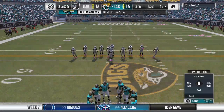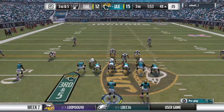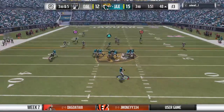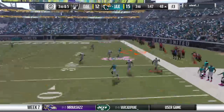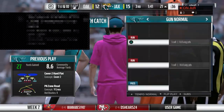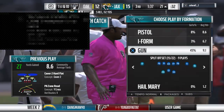So incomplete on 2nd down. Now they'll look to convert here on 3rd. On play action, it's Brady rolling to his right toward the sideline. Did he keep the feet? Got them both down, says the side judge, and that's good enough for a first down.